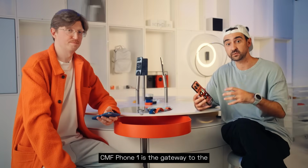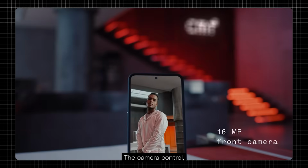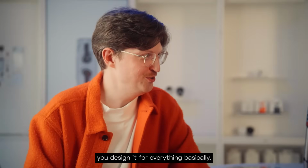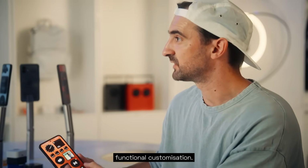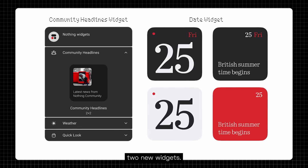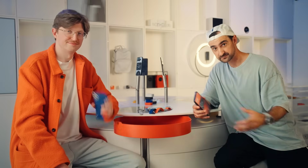CMF Phone 1 is the gateway to the CMF ecosystem, offering features like battery monitoring for the buds and for the watch, camera control via the low light game mode, ChatGPT access through the buds, and a lot more coming. So many widgets, you designed it for everything, basically. We call this functional customization. Here we have over 30 widgets, and with Nothing OS 2.6, we are actually introducing 2 new widgets. All right, that's it. So guys, here are all the specs and features of CMF Phone 1.